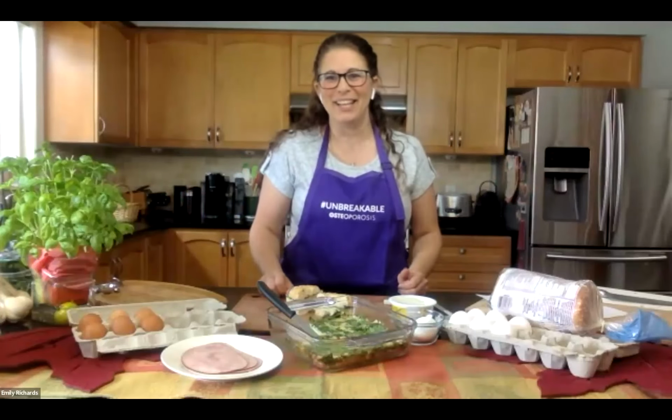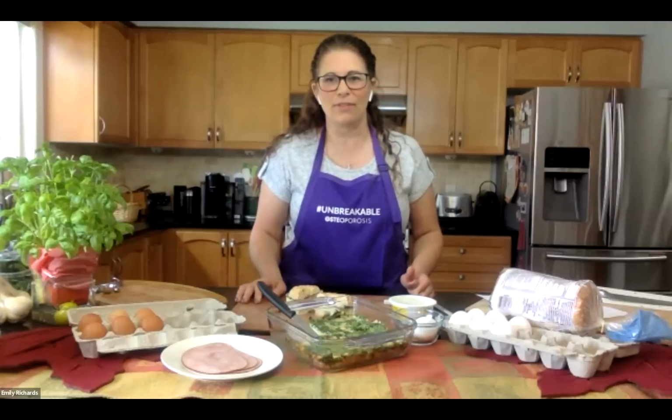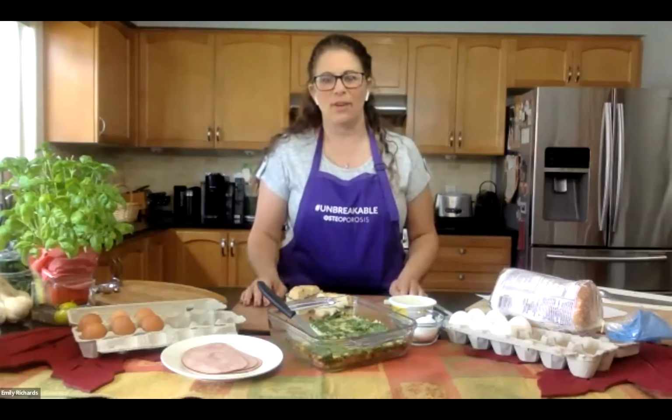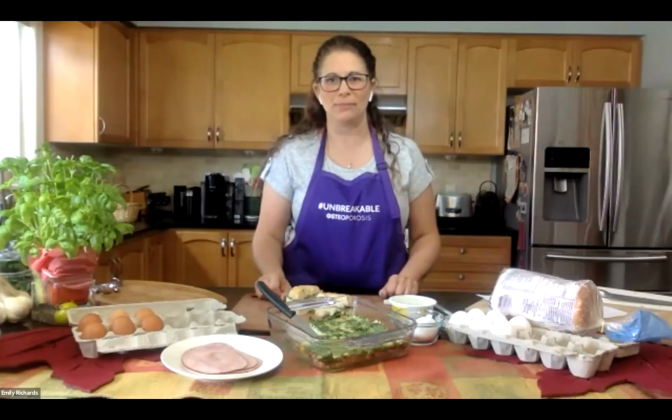Around. Well, and it is fabulous to have them in the fridge. I don't think I ever not have eggs. They're always on the list because they're just in constant rotation at my house.